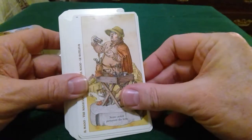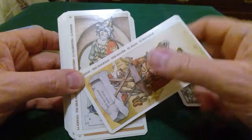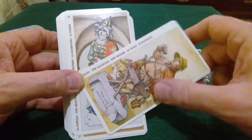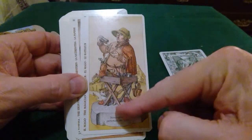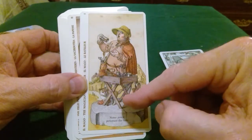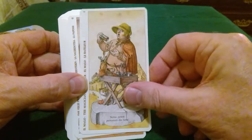All right, and this is the Magician, or that's how they have it. Le Bateleur is more along the lines of the Marseille tradition, selling his wares, the street magician. Most of these were con guys, of course, sleight of hand.